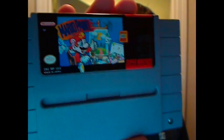F-Zero. So now I have 2 of these, or 2 extra, I should say. Another copy, Mario Paint. I already have it. I don't have the mouse pad though. I have the mouse, but I don't have the pad. So if anyone has an extra one, please contact me.